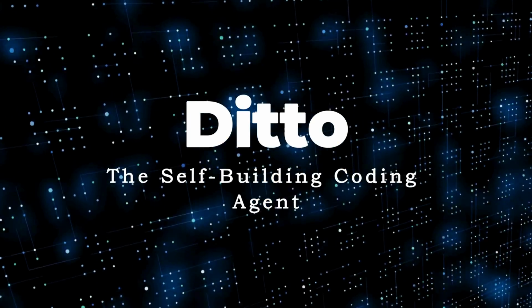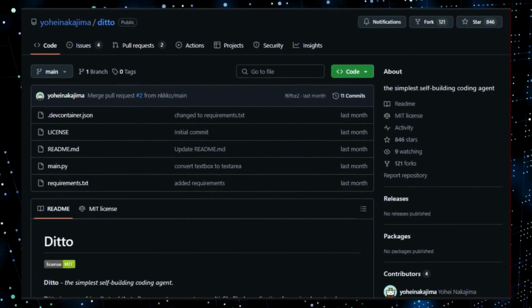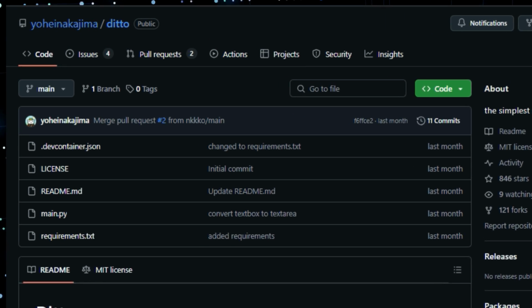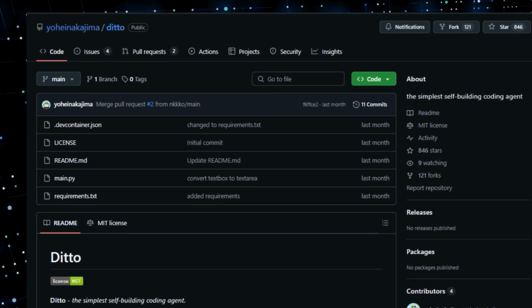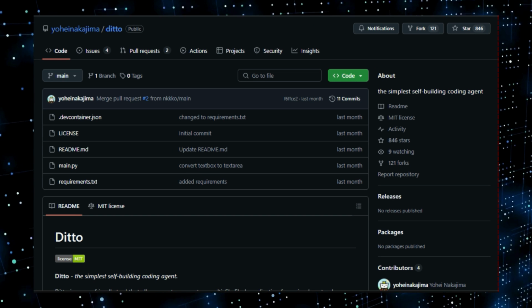Project number 8, Ditto, the self-building coding agent. Ditto is a game-changing project that empowers users to generate multi-file Flask applications using simple natural language descriptions, all without writing a single line of code. This user-friendly tool leverages the power of a large language model, LLM, in a continuous loop to automate the coding process, turning your ideas into functional web applications with remarkable ease.